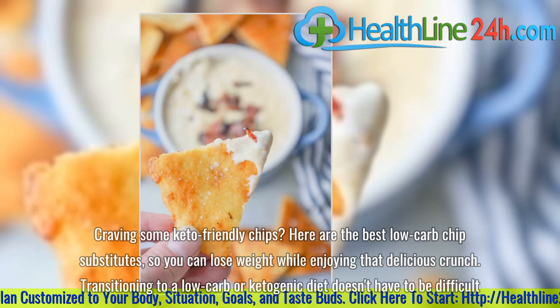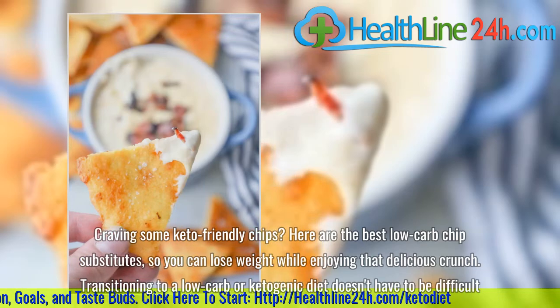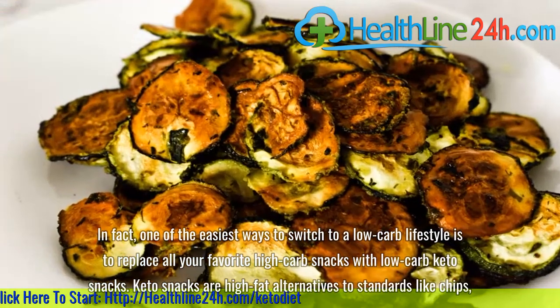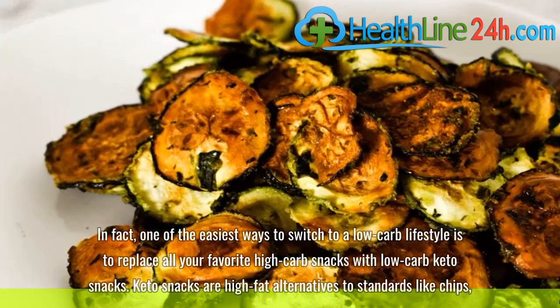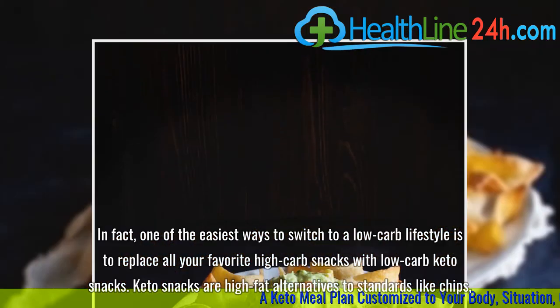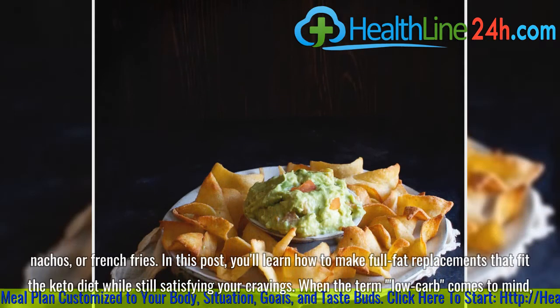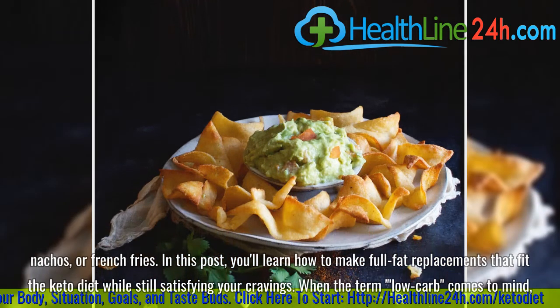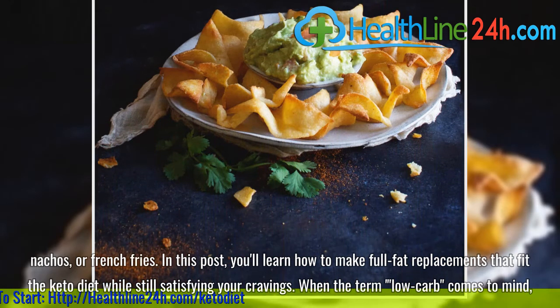The best low-carb chip substitutes so you can lose weight while enjoying that delicious crunch. Transitioning to a low-carb or ketogenic diet doesn't have to be difficult. In fact, one of the easiest ways to switch to a low-carb lifestyle is to replace all your favorite high-carb snacks with low-carb keto snacks. Keto snacks are high-fat alternatives to standards like chips, nachos, or French fries. In this post, you'll learn how to make full-fat replacements that fit the keto diet while still satisfying your cravings.